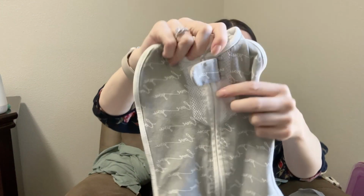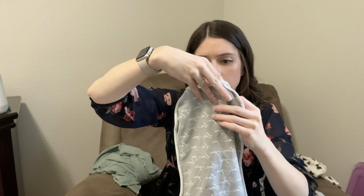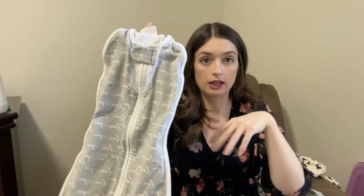All you do is place your baby in the swaddle, put their hands however you want their hands to go, and then you just zip the swaddle up. And it has a little mesh thing right here so it can be breathable. Let me tell you what the brand of this is. So this is the Woomy Classic Air. And like I said, I'll link it below.